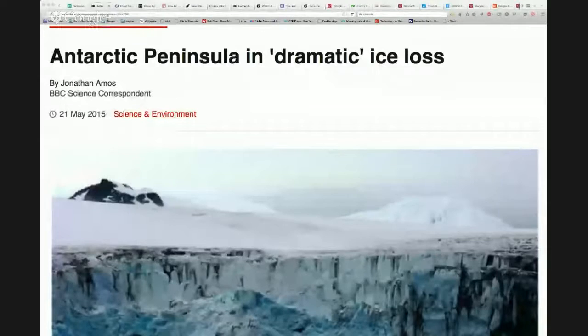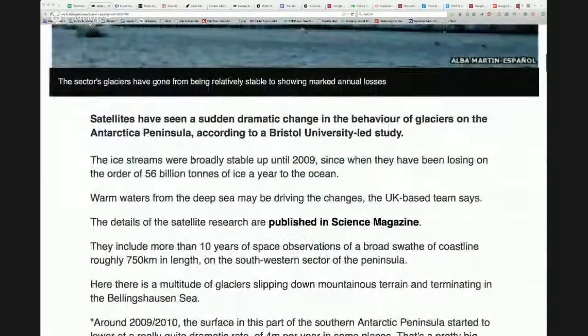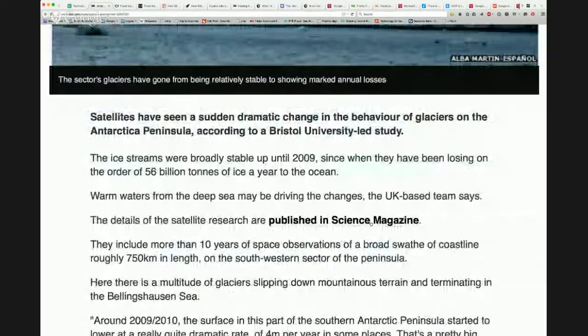It talks about how the Antarctic is facing dramatic ice loss, based on satellite data published in Science magazine. It includes 10 years of observations from space and a broad swathe of coastline, roughly 750 kilometers in length, on the southwestern sector of the peninsula in the Antarctic. The ice streams were apparently stable until 2009, but they've been losing in the order of 56 billion tons a year to the ocean. Now, that's hard to comprehend, 56 billion tons.